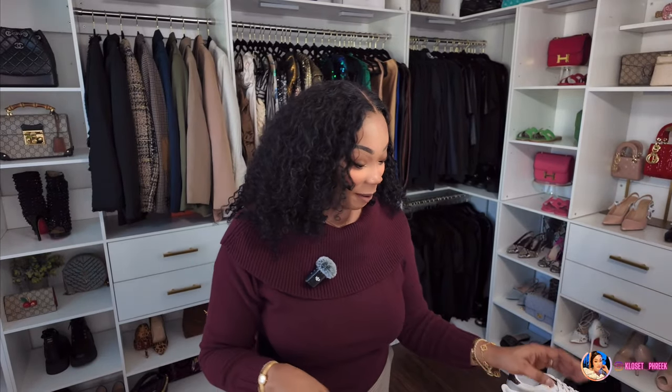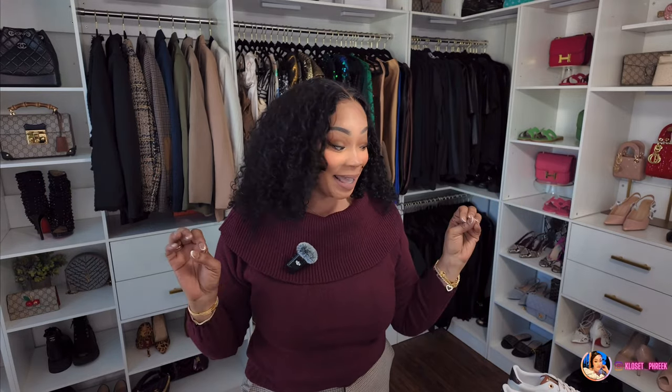Now, the next item that was sent to me was those Louis Vuitton sneakers. Yes, I have never seen those sneakers before, and when I saw them on the site, I was just like, bye, I need those in my life. I love those sneakers. They are super comfy.